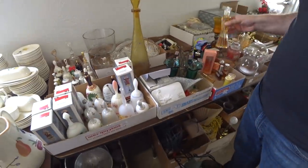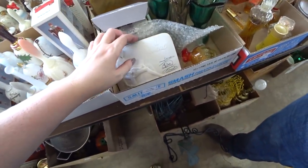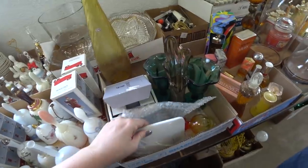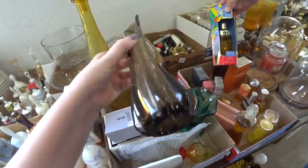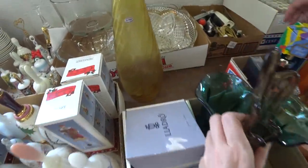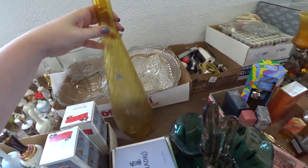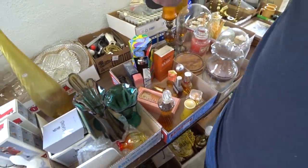Bells. What's this logo? Collectors Society. I like that little guy. That's pretty. What does this thing say? Just made in Italy. It's like a decanter of some sort. Glass decanter. Oh, Eric's looking at perfume.